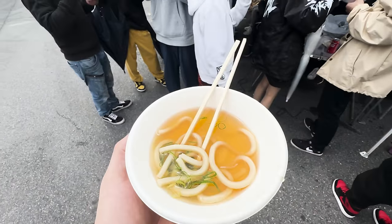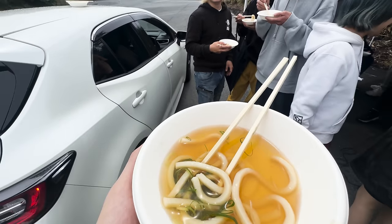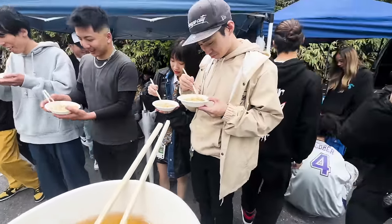This is like the noodles that they always eat. They call it Japanese homeless food. It's pretty good though. Homeless food, yeah? Yeah. Homeless.